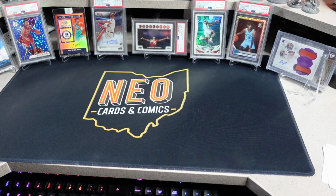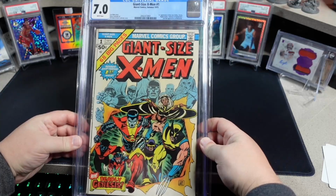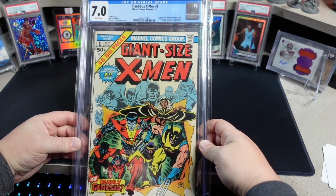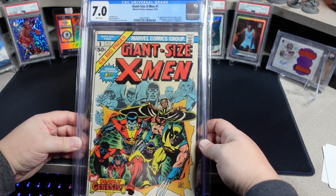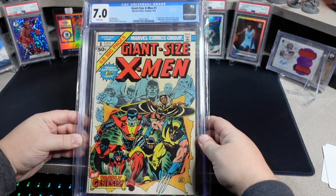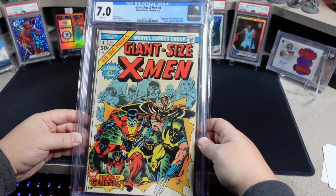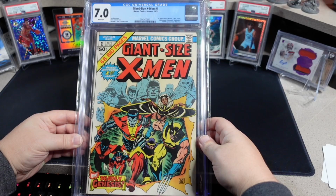First up is Giant Size X-Men number 1, 7.0, white pages. Picked this up about 2 months ago, 3 months ago. Was thrilled to knock this one off the list. As an X-Men fan, this is a must. I got it in a little nicer grade than I expected. Also, the white pages is a nice little bonus.